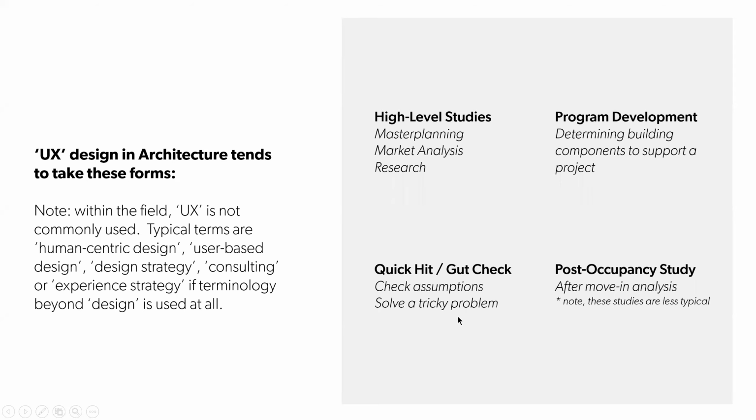The next one is kind of a quick hit, or a gut check. I couldn't think of a more professional sounding name for this one. But generally, it's in a project that's already running where you might hit on a tricky problem or an assumption where you're like, I think this is the right thing to do, but maybe we should do some secondary research, or check in with the users, or go to a couple completed projects and see what was done there. It's more solving a particular item so that you can move forward with the design. And a few of the examples I've got tonight are examples of those quick hit studies.